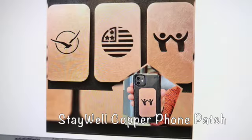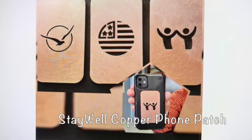Then we do have something called Stay Well Copper Phone Patch. Copper is naturally antimicrobial, and this adhesive copper patch attaches to the back of your cell phone or case to help fight off the spread of germs to your hand when you are holding your phone. This one in particular is made with pure and chemical free copper.